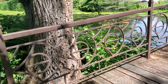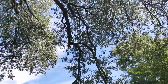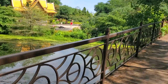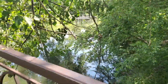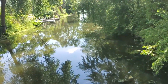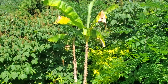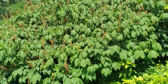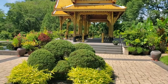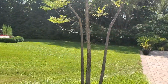Let me show you this. This is called the Thai garden. Look at this tree. And you go over the bridge to get over here. So here we are, it's quite impressive. There's probably a million photos of this that are way cooler than the ones I'm taking.